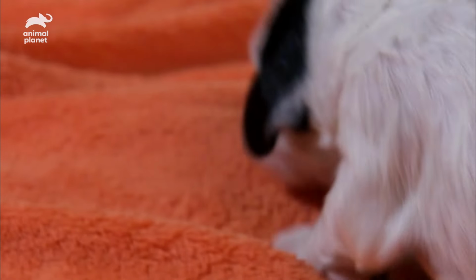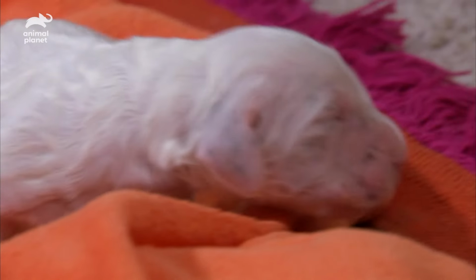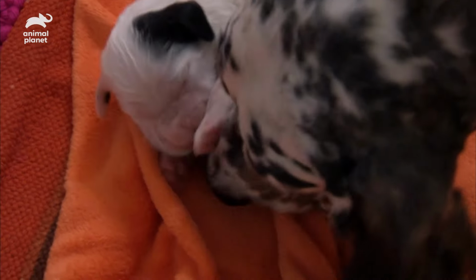Even with eyes and ears still closed, already he's using his nose to navigate to the edge of the blanket. Like a true scent-tracking hound. Mom's proud of this first sign of a future field trial champ.